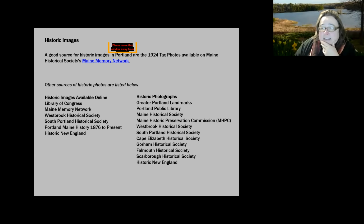They're subdivided into folders, so you can look just at Deering, you can look at the waterfront. If you're interested in streetcars and transportation and trains, you can just go into that folder. There's also a folder of historic maps, and so it's broken down a little bit, but you can lose a lot of time looking at photos, but it's a great source for photos that most people don't think about.